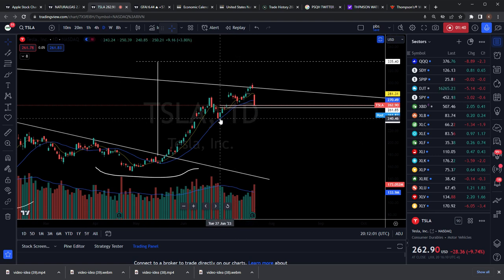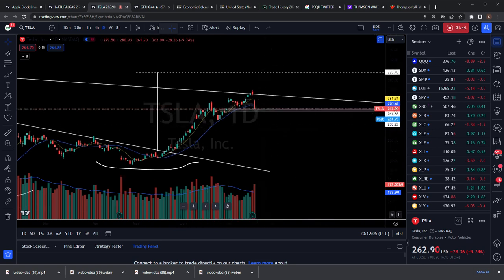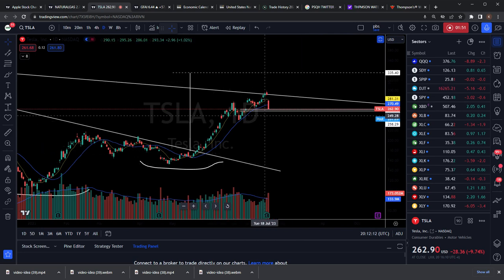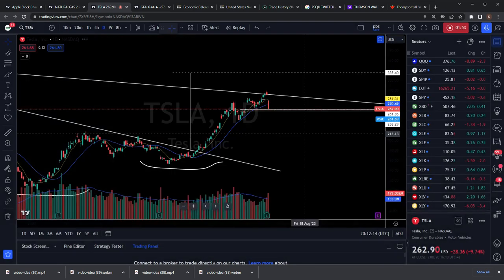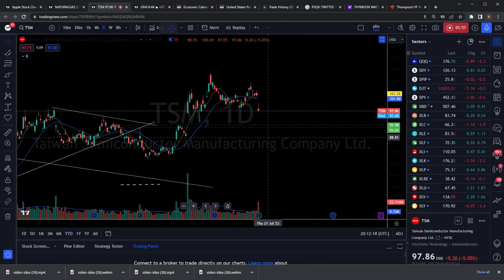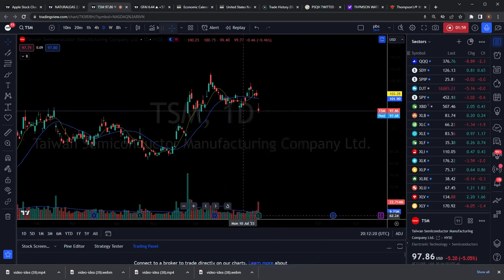I'm looking for entries around this 240 and this gap fill around 230 just for a quick potential day tradable bounce. Obviously, it's still risky entering after earnings, but I think one of the reasons why we got such a big sell-off in Tesla is because of Taiwan Semiconductor also reporting earnings, gapping down and giving horrendous guidance. So let me just erase this chart.